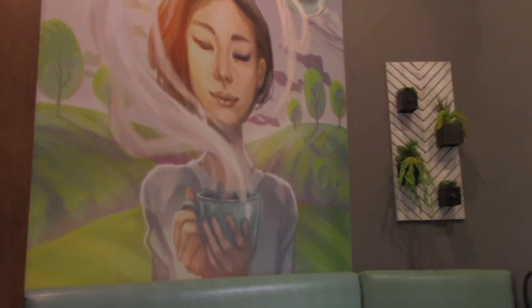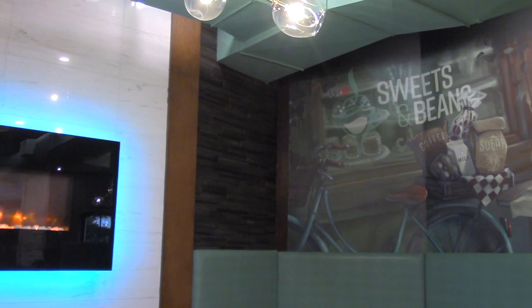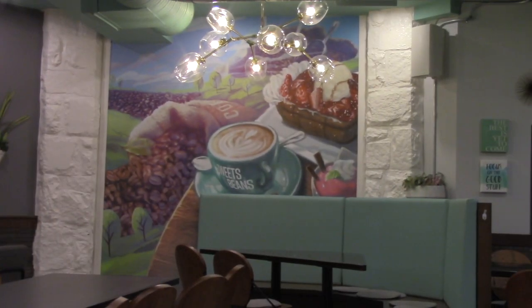The cafe is beautiful. They have lots of nice murals on the wall, a lot of open space, so it's great for studying, hanging out, or just grabbing a coffee.